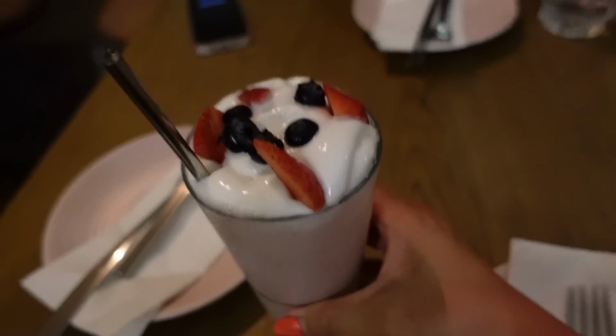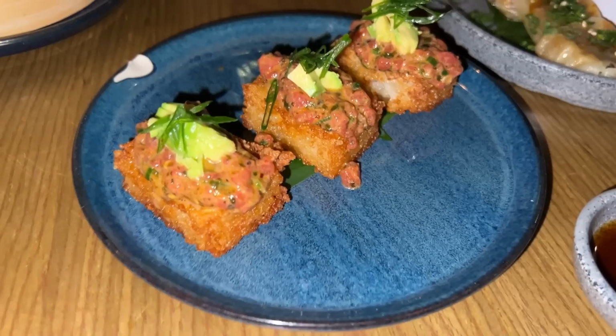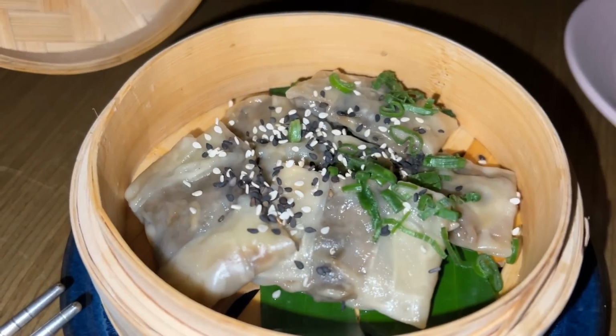All right, we got a strawberry milkshake. Yummy! That looks so good. It does look good. Oh, that looks good. This is good.